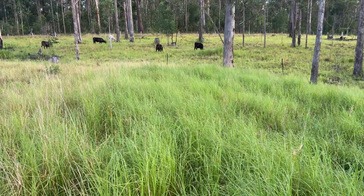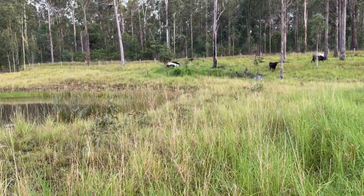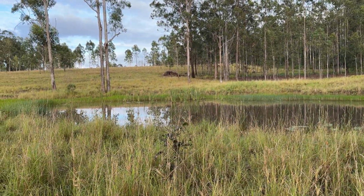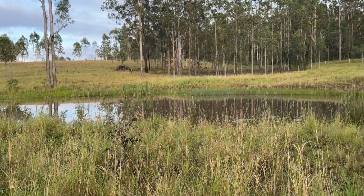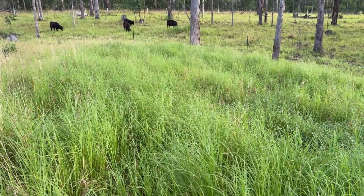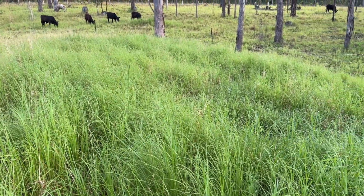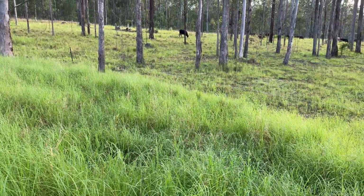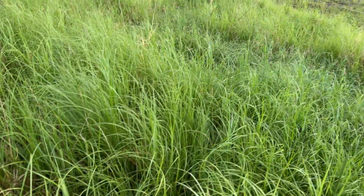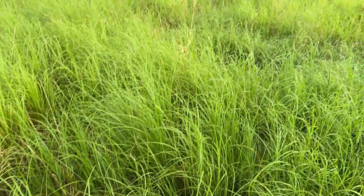And I actually use this. You can see the electric wire probably around the dam section here. This is only a small area, maybe an acre or something like that, maybe not even that. But because it's such a high production little area, I can generally bomb the cattle in here for a night or a day, depending on what size mob I've got, and they give it a real good chew out. They get plenty of value out of this Rhodes grass feed, and it helps spread it.